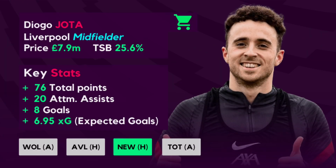Starting off with the buy options, Diogo Jota is the first buy option on the list, as he is coming off recording 8 points in Game Week 14. This has now meant that in his last 3 games, Diogo Jota has produced 4 goals and looks to be an incredibly good value option in midfield at 7.9 million.